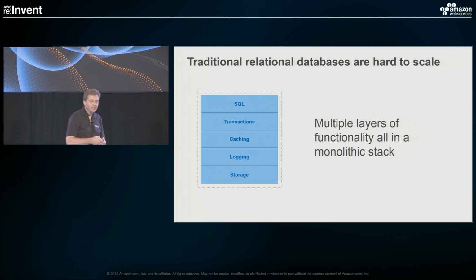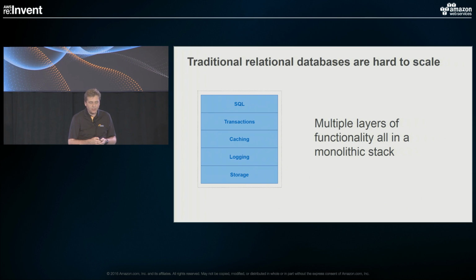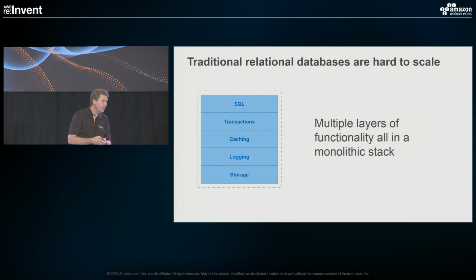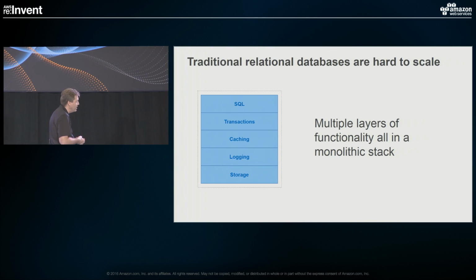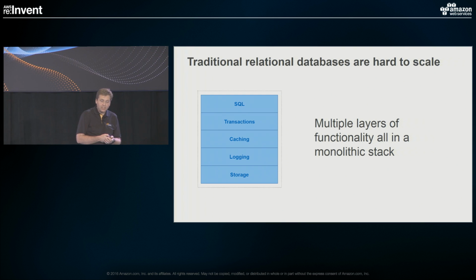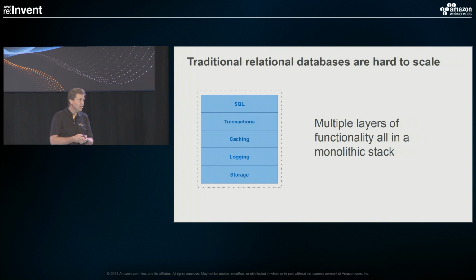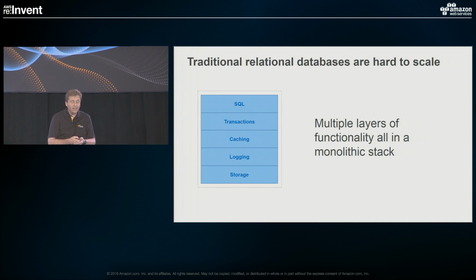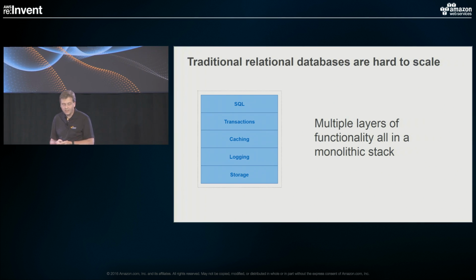Traditional databases like Oracle, SQL Server, MySQL, and yes, even community version of Postgres are hard to scale. They're designed as multiple layers of functionality in a single monolithic software stack. They run slow together. The different layers don't scale independently, and they fail together. They're very tightly coupled, and I like to say, and I've worked on these for, like I said, 28 years, they perform at the LPD, or the lowest performance denominator, and that's not what you want.